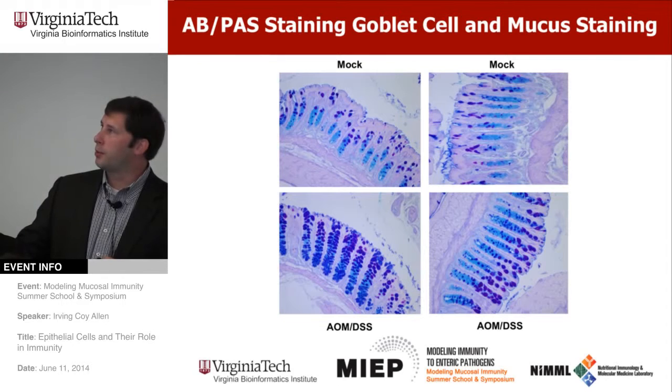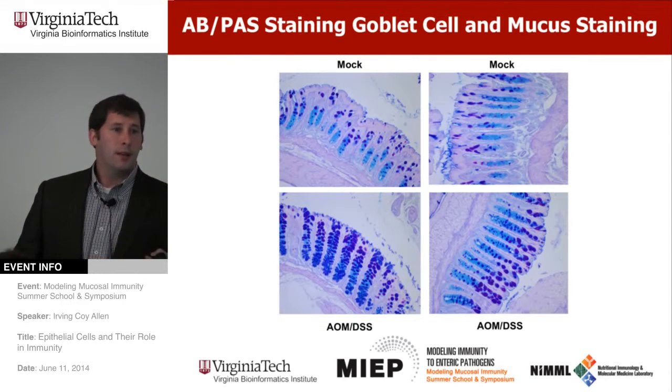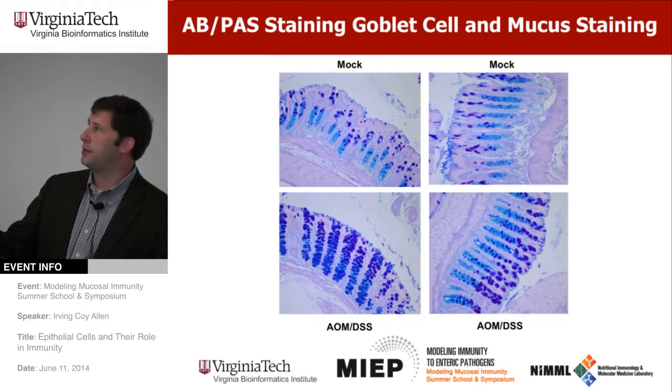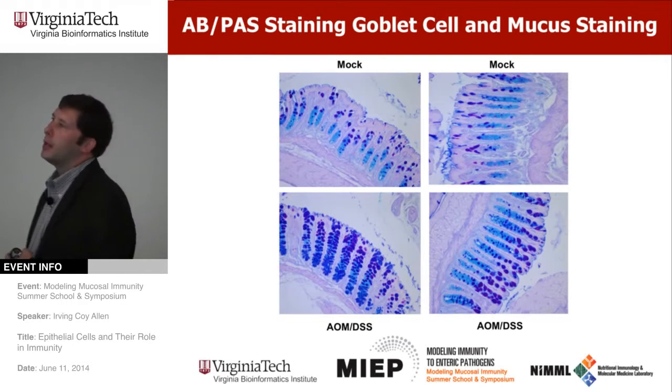What you're looking at are the dark blue circles here. These dark blue areas are the goblet cells. The light blue areas are the mucus. Now, we flush our colons out when we prep them, so if we didn't flush them out, you would have a much denser light blue area around the tops of the crypts here, around the tops of the filament.